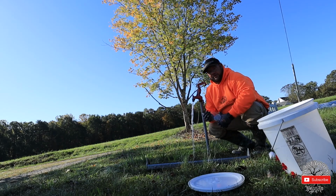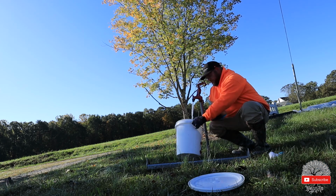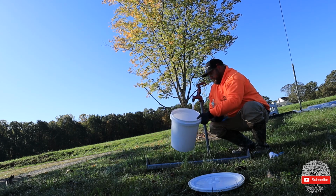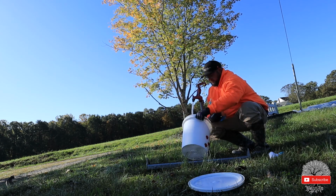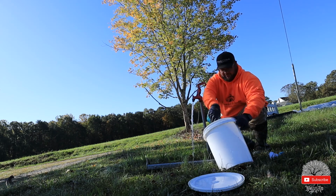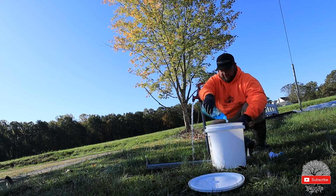So what we're gonna do now is clean the feeder and the waterer that our second batch of meat birds had in a chicken tractor. Our third batch is about to go in. We're gonna clean everything up for them.